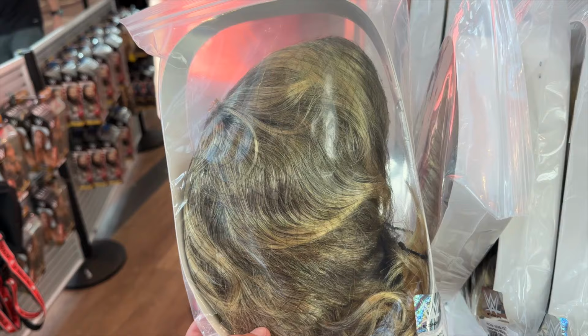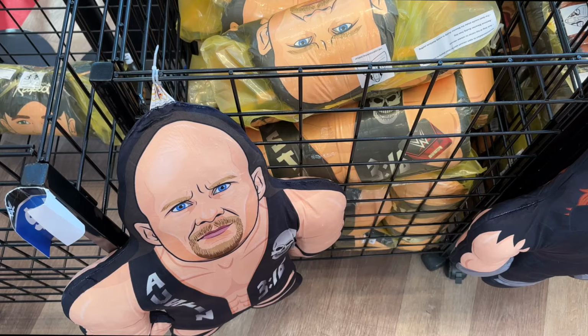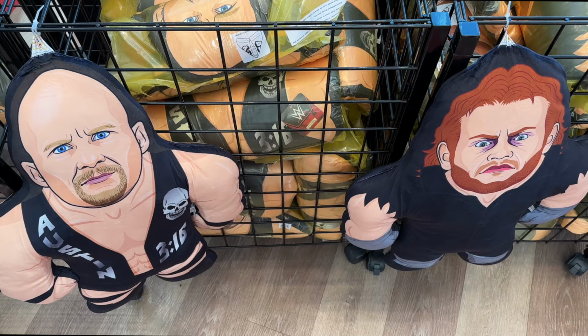This is neat. Okay, file this under the most random thing we've seen here. They have a Logan Paul wig. They also have some old school wrestling buddies. They're not exactly like the ones I used to have as a kid, but they have Stone Cold, The Undertaker, and it looks like there's one more John Cena left.